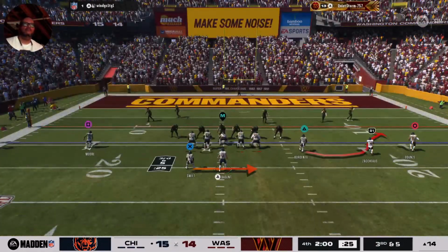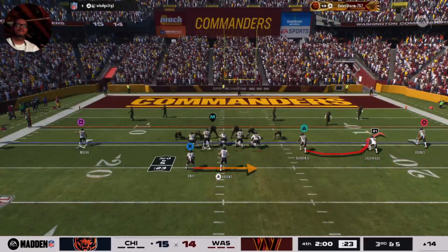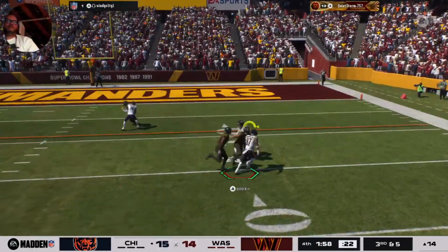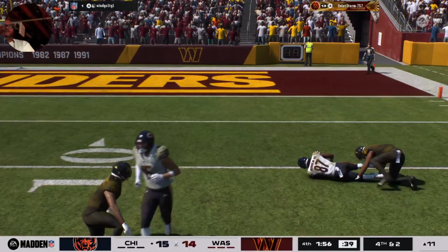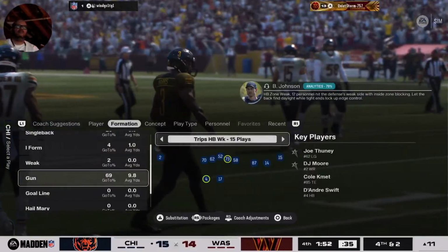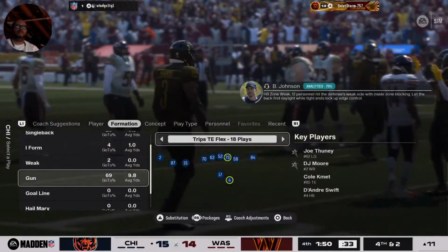Play number 9 of the drive. This is going to be 3rd and 5 to go. That one's out and cut on the right side. And they are on him short of that first down. They responded quickly to that throw. That brings up 4th down.